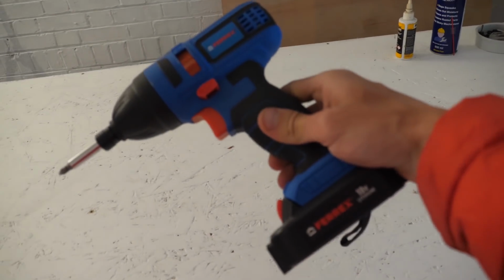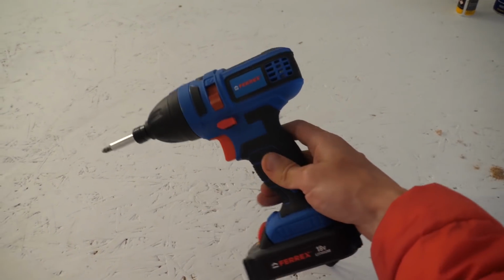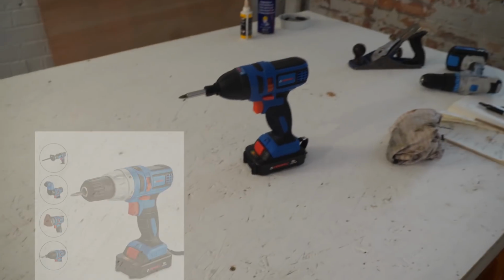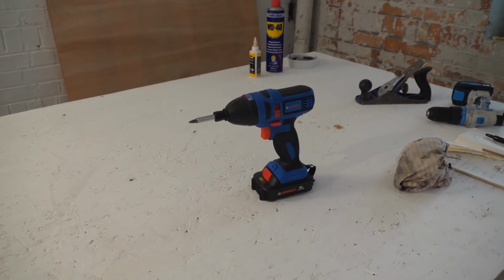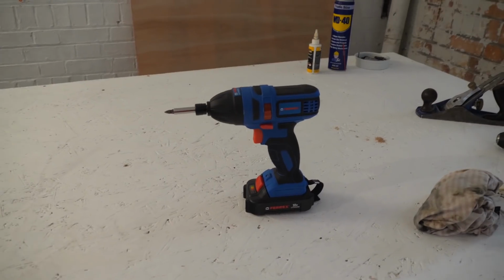This is the Audi multi-tool. Comes with 4 or 5 different attachments. It's about £60-70. So what I'm going to try and do is make an entire piece of furniture using only that tool, which is going to be another interesting restriction.